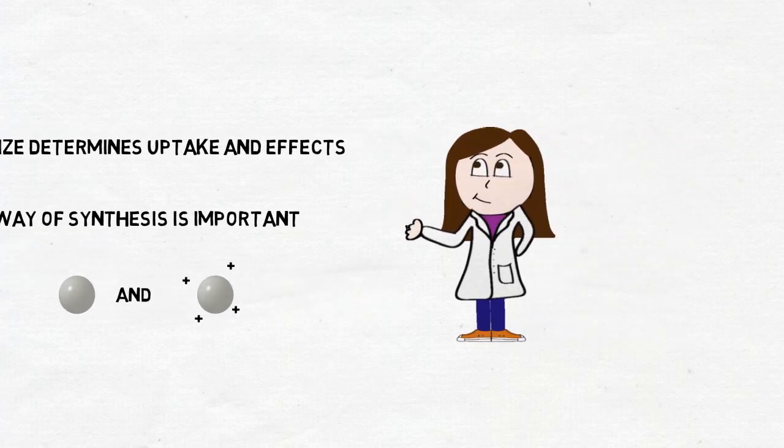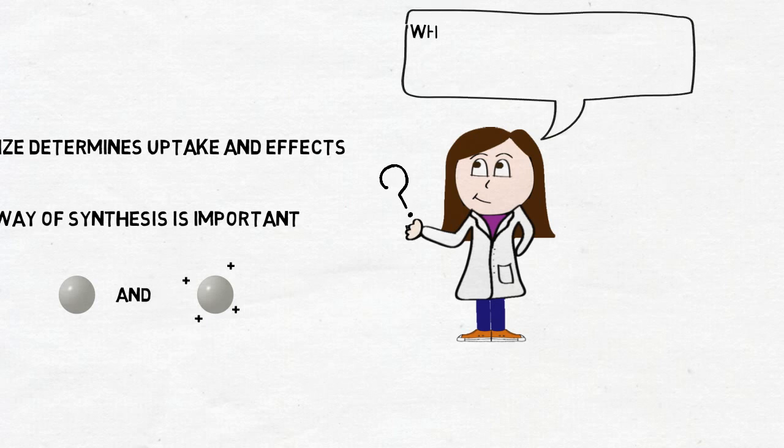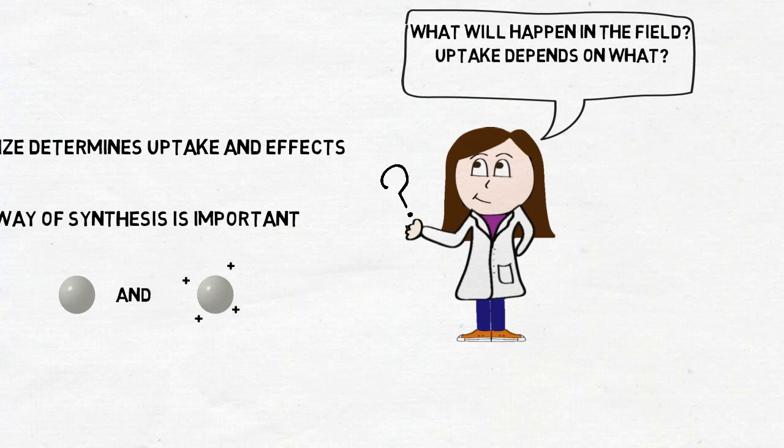At the same time, there are many questions and issues we are trying to solve. What will happen in a real field situation? What are the factors that affect uptake? Can nanoparticles accumulate in the organisms through the diet?